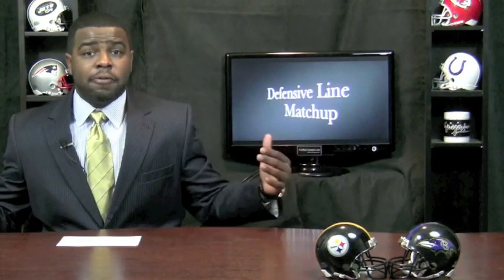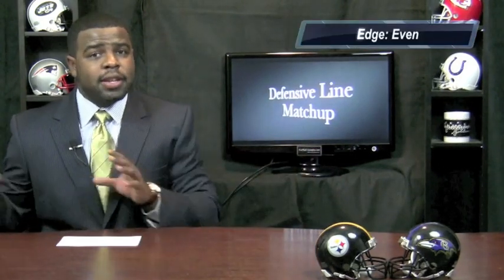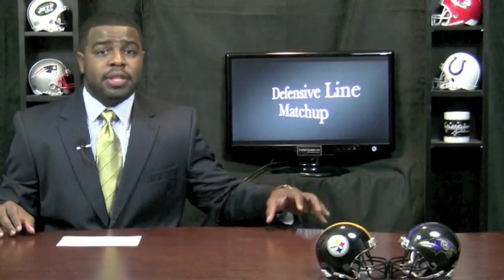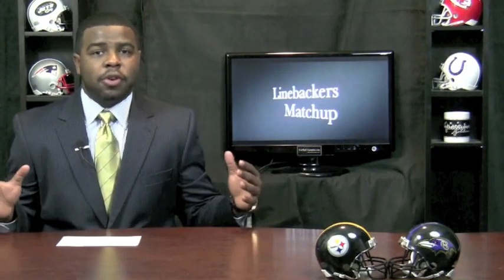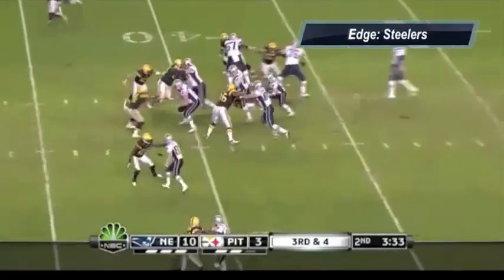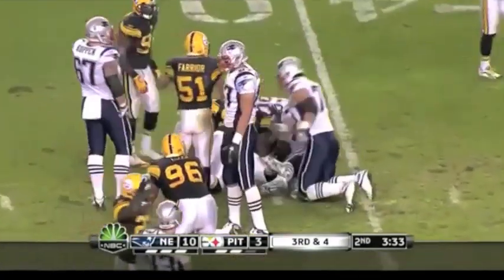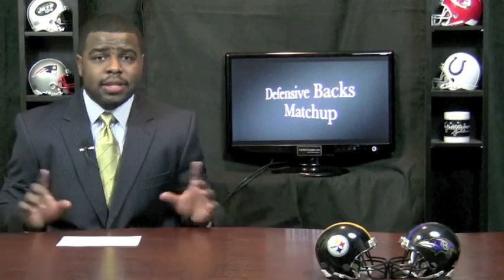Defensive line, I'm going to have to say it's even again. Both defensive lines control the line of scrimmage. The Steelers linebackers wouldn't have as many tackles if it wasn't for that front three. And the Ravens defensive line, it goes without saying, is one of the best in the league. Linebackers, you have to go with the Pittsburgh Steelers. All of them have over 100 tackles, can get to the quarterback as well, and are effective in coverage. Very aggressive linebacking corps.